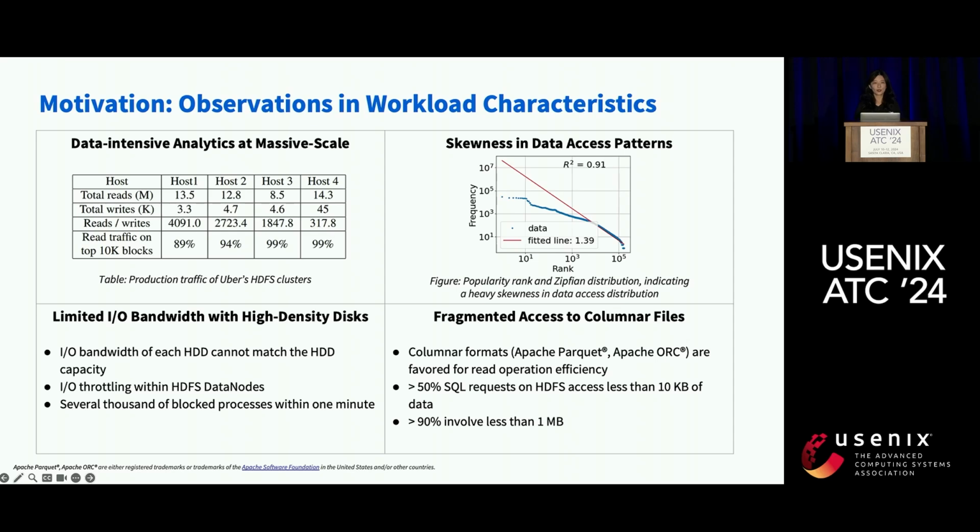From the storage media perspective, we can see they have an I/O throttling problem: the I/O bandwidth cannot match the HDD capacity on the data nodes. Also, because they're using columnar file formats like Apache Parquet and ORC, which are optimized for read efficiency, the access is very fragmented, and a lot of small data accesses dominate.